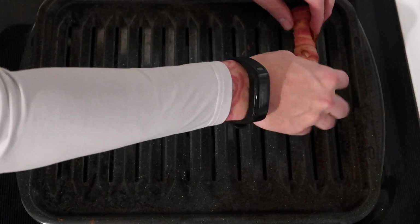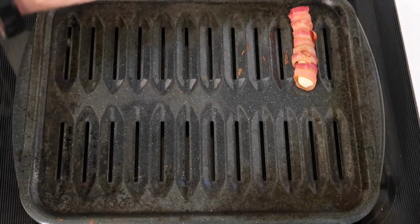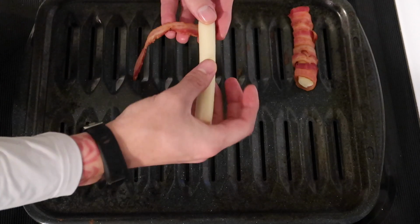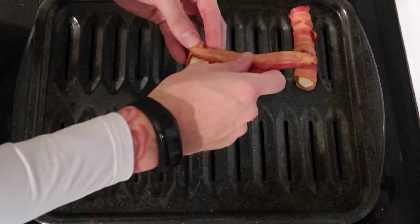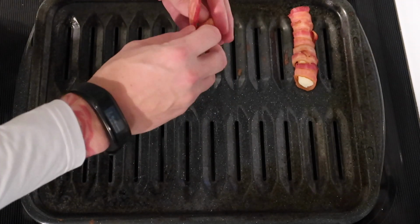We are using a broiler pan that is ancient. I think it was one of my mom's from probably one of the first ovens that her and my dad ever bought. That's how old it is.